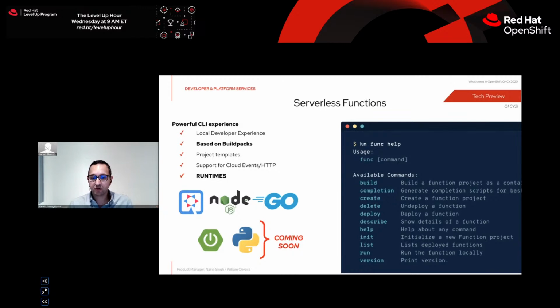There's a local experience available through a plugin for the kn CLI, the func CLI, that helps you to build an image based on the function code that you have and deploy it on the platform. There are templates, and you can bind it into different types of cloud events. And as we are going forward, we're expanding the runtime support for what types of functions can run on this platform. Spring Boot and Python are next. Python especially is important because there are a lot of AI/ML workloads that fit the function and serverless use case really well, and we want to tap into that community and make that available on OpenShift as well.